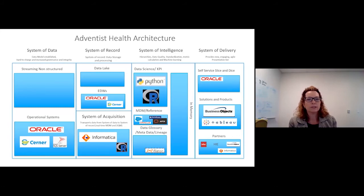So you see we have these operational systems. We are looking to add more streaming data for that community data that I spoke about. We have moved to the autonomous data warehouse that we spoke about. Our electronic medical record happens to be Cerner. We use Informatica and R in various ways to be agile, as we've tried new things. For data science, we've used a little bit of Python. We have a very young MDM reference data, and we've used one of your tools, Apex, for a little bit of that, and Salesforce, and we're working to grow that to improve our data quality.